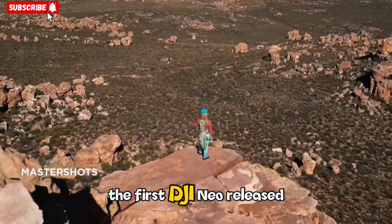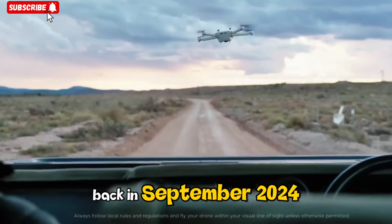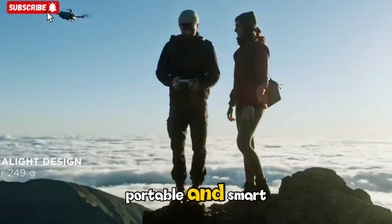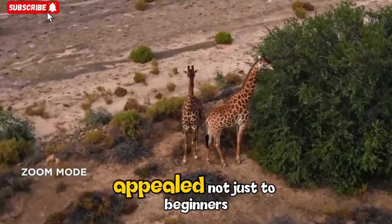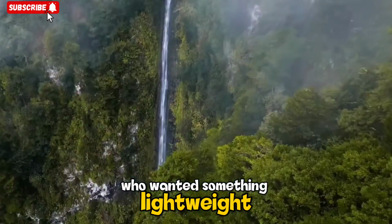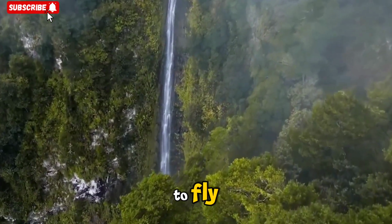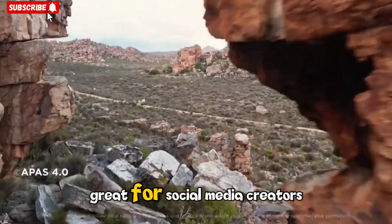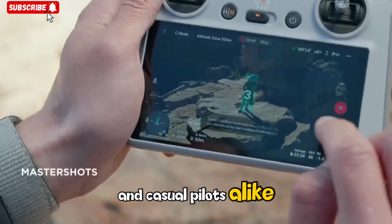The first DJI Neo, released back in September 2024, surprised everyone. It was small, portable, and smart. The kind of drone that appealed not just to beginners, but also to advanced users who wanted something lightweight, quick to deploy, and fun to fly. It was designed as a versatile selfie drone, great for social media creators and casual pilots alike.